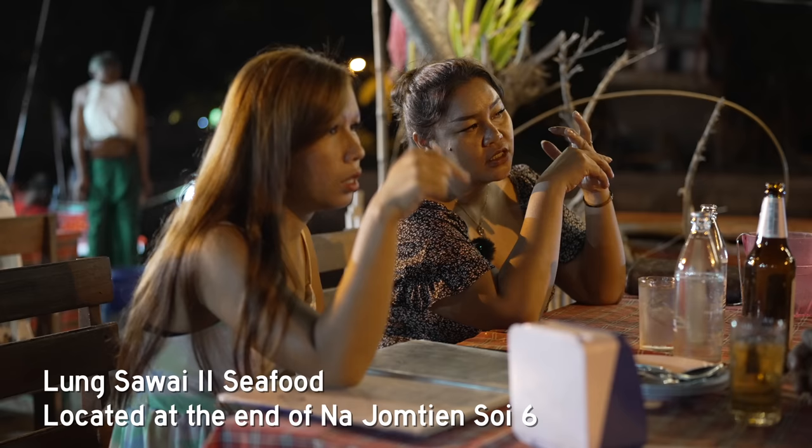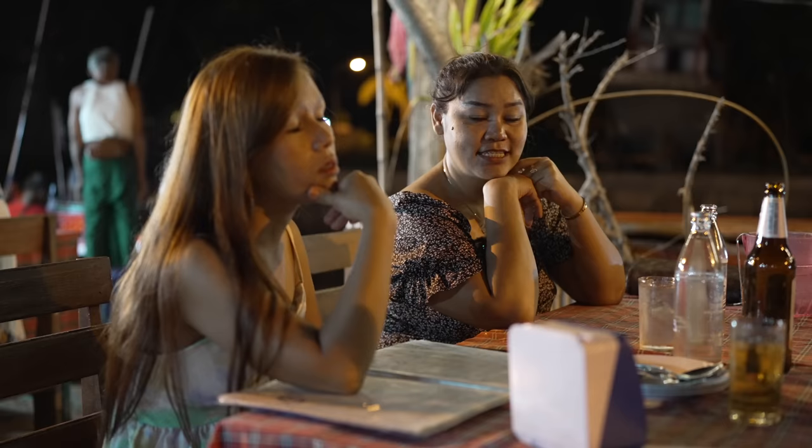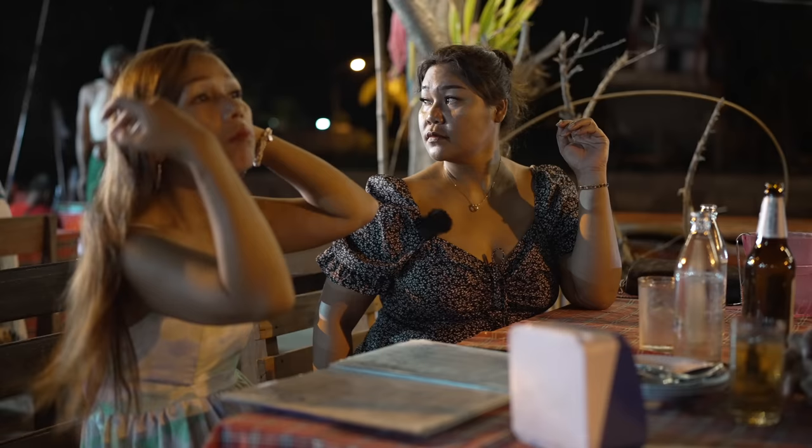Okay, so the Lung Sawai one is at the corner of Jomtien Beach? Yes. That's that last restaurant? Yes. Okay, so assumably this is owned by the same people. Yeah. It's Lung Sawai two. Ah, okay.